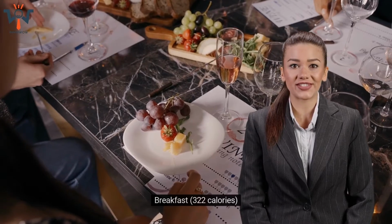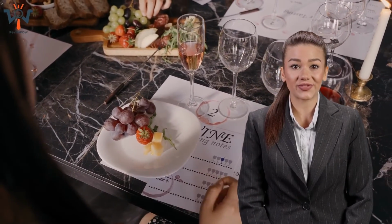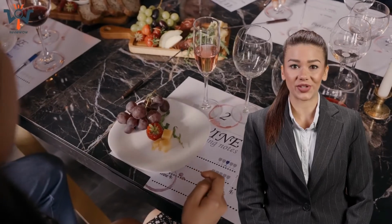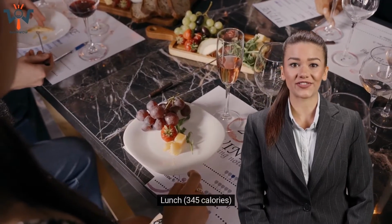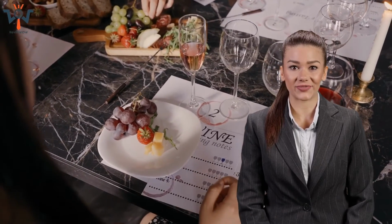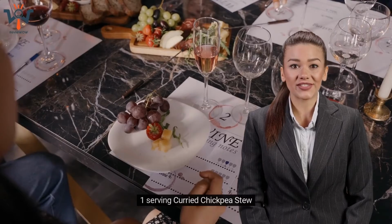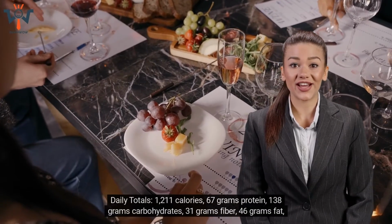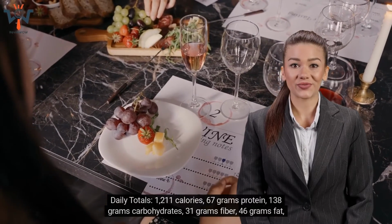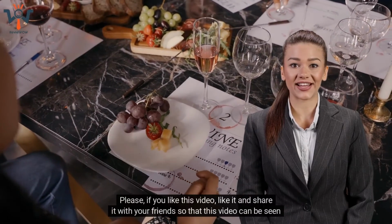Day 7. Breakfast, 322 calories: half a cup oatmeal cooked in half a cup skim milk and half a cup water, 1/2 medium apple, diced, 1 tablespoon chopped walnuts. AM snack, 95 calories: 1 medium apple. Lunch, 345 calories: 1 serving whole wheat veggie wrap. PM snack, 78 calories: 1 hard-boiled egg seasoned with a pinch each of salt and pepper. Dinner, 401 calories: 1 serving curried chickpea stew. Daily totals, 1,211 calories, 67 grams protein, 138 grams carbohydrates, 31 grams fiber, 46 grams fat, 1,625 milligrams sodium.